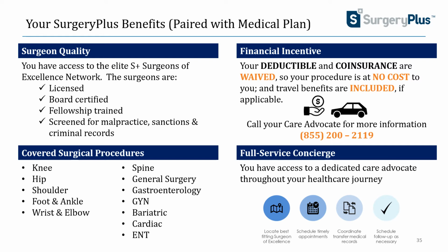So call and set up a consultation with a care advocate for more information. This also comes with a full service concierge, so they can locate the best fitting surgeon for your needs. They can schedule timely appointments. They'll coordinate medical record transfers and schedule any follow-up care as needed.